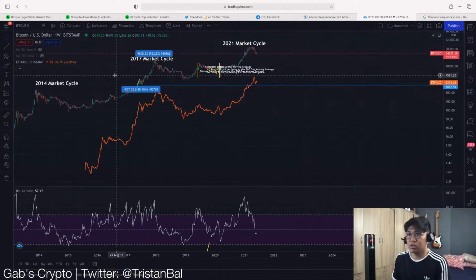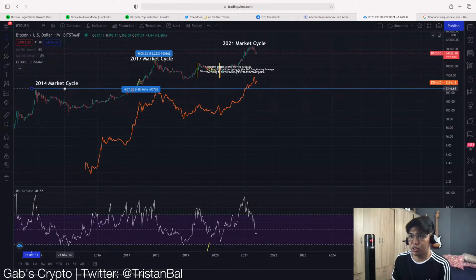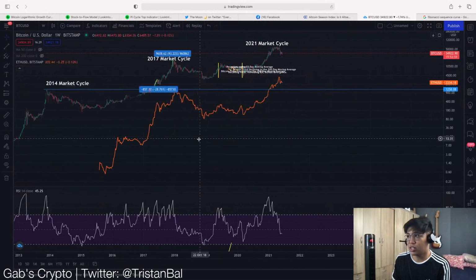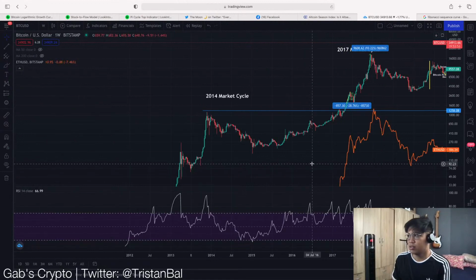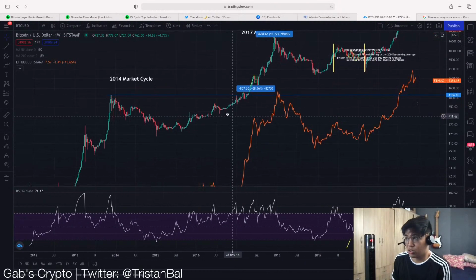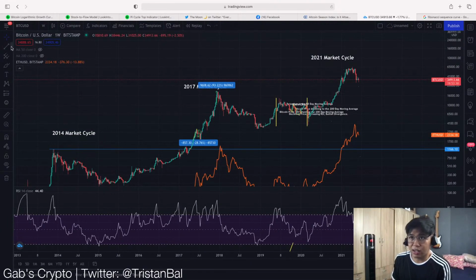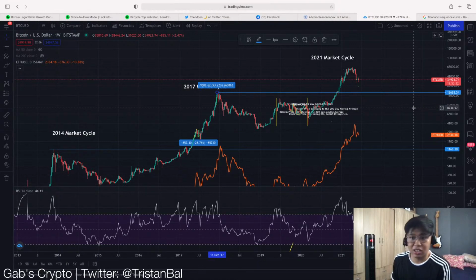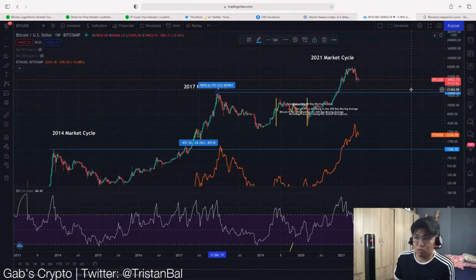So if you're going to follow this closely, the previous market cycle was also indicated the next market cycle top for Ethereum. Kung titingnan mo na mabuti. Yung 2014 market cycle top was the Ethereum price is actually following the previous Bitcoin chart, Bitcoin cycle. So kaya na-meet natin siya. And then if we are going to follow the 2017 market cycle, that would indicate that Ethereum would go possibly to this level that is around 18,000 US dollars. So 18,000 Ethereum is still possible for this market cycle.